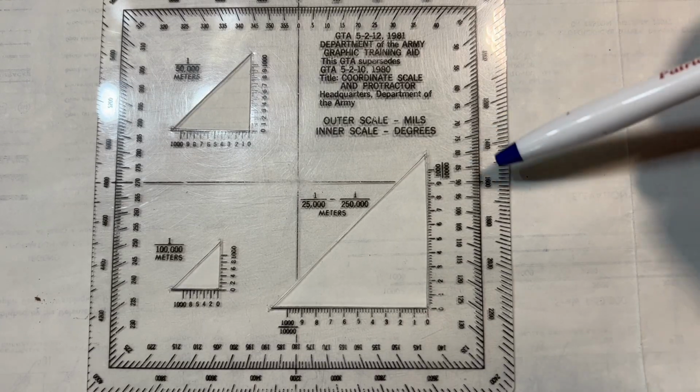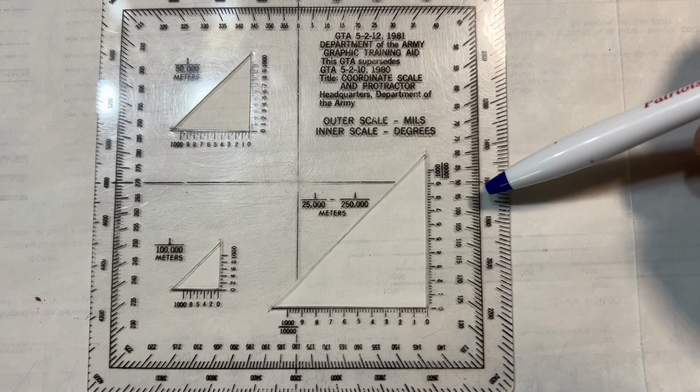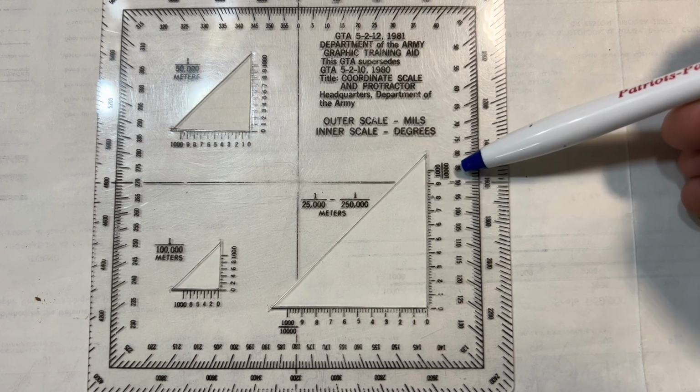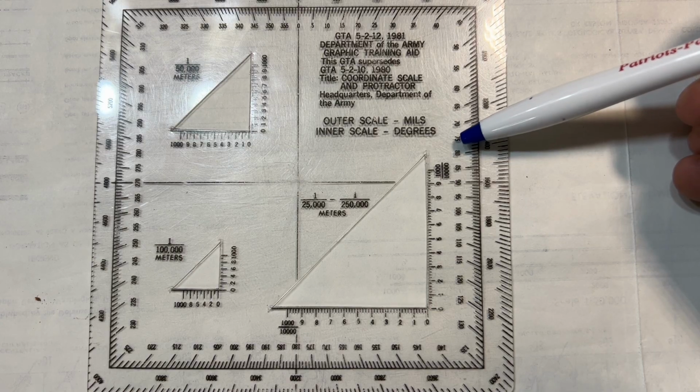All right, and then on the outside of the scale, these are your mils, your milliradians. We're not gonna get too much into that. And on the inside, these are your degrees. This is what you will use to measure azimuth or your direction.